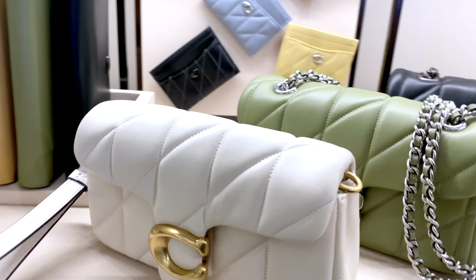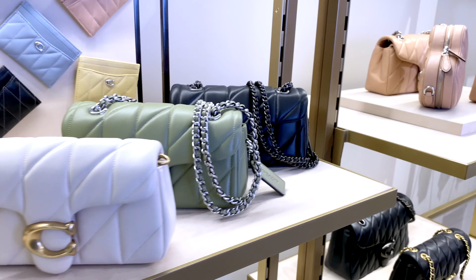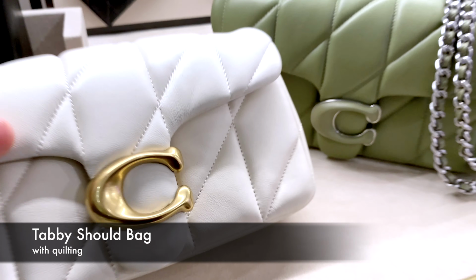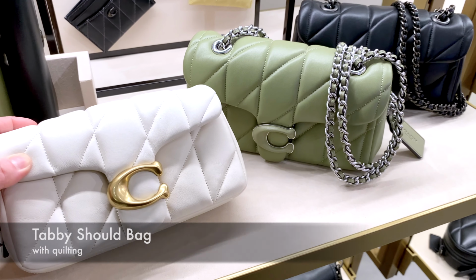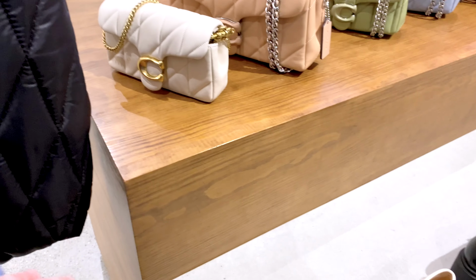So I was heading to the Coach store, but I was thinking, oh, I'll just have a look. But immediately this bag just caught my attention. It's just absolutely gorgeous. And that is the Tabby shoulder bag with quilting. It's super soft and very squishable. It's a gorgeous handbag. Currently, it's like my latest obsession.